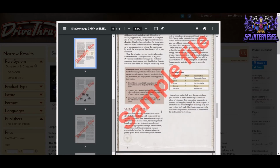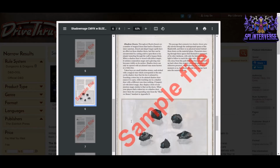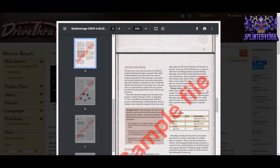So let's read some of this here. Shadow doors. Throughout Shadowhaunt are a number of magical doors that lead to Shantrek's inner sanctum. Knock and dispel magic spells have no effect on these shadow doors, but they can be circumvented by casting Wish to open them or by simply tunneling through the wall to bypass them. When a shadow door is viewed with Detect Magic, it radiates conjuration magic, and a glowing rune becomes visible on its surface. Shadow doors can only be opened with an attuned rune known as a token key. So that's what these are. Very cool. And then it talks more about the token keys. So I won't read all of it today, but hopefully you guys can do that.